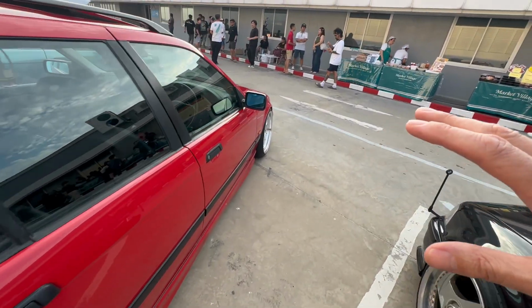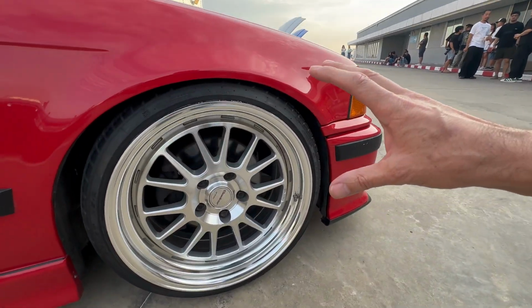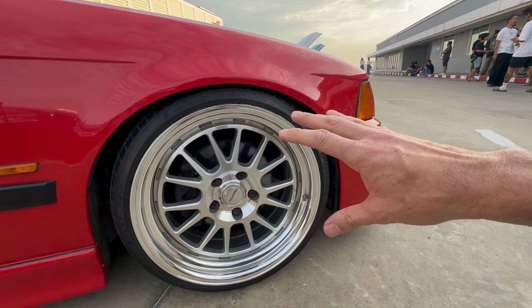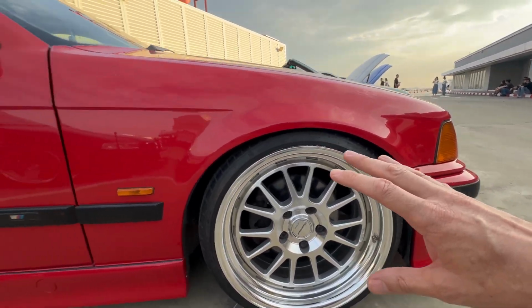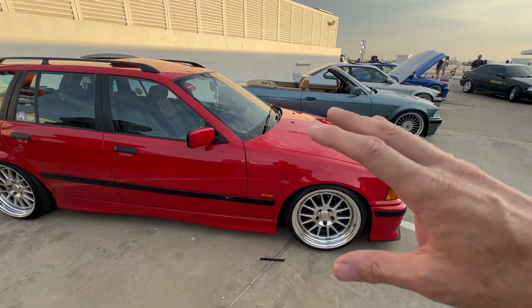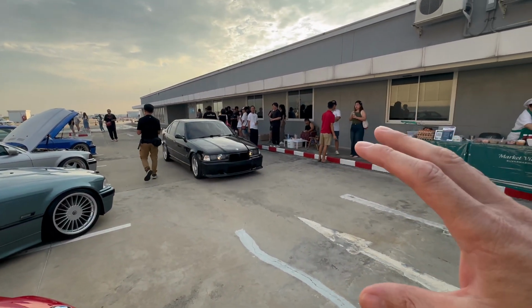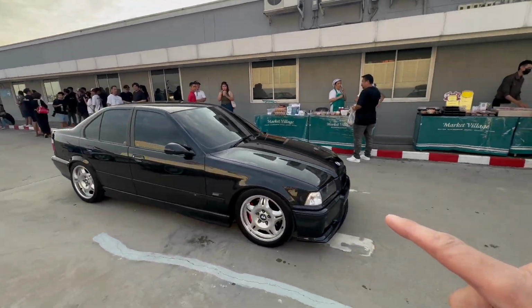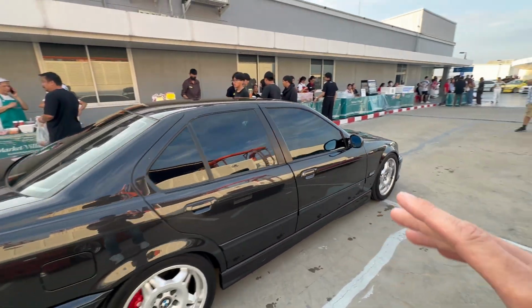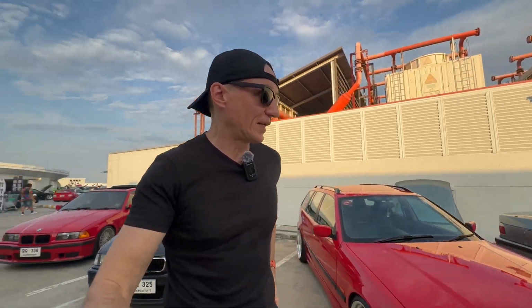Well, before I say that, very clean, but it is running right down on air on these Work Seeker wheels. That looks really, really good. That is right down. And that's what you do in Thailand. You get the touring and you put it on air. And here we got one blacked out completely, no registration plate in sight, Brembo's on it. That looks great. That is kind of rough and street ready.